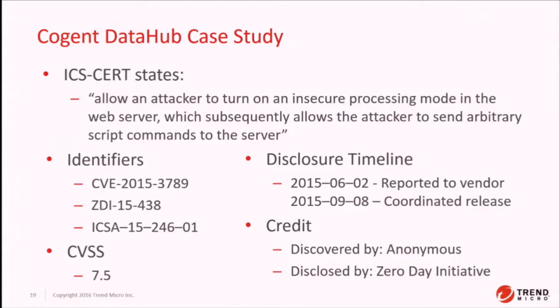Specifically, we're going to talk about Cogent Data Hub, and we're going to talk about CVE-2015-3789. Now this vulnerability allows an attacker to turn on an insecure processing mode in the web server, which allows the attacker to send arbitrary scripts to the server and execute arbitrary code. This was discovered by an anonymous researcher and purchased by us, disclosed to ICS-CERT and fixed. We do offer the ability for people to submit bugs to us in an anonymous fashion, and we get a lot of that through our program.